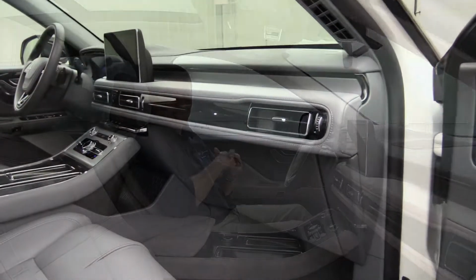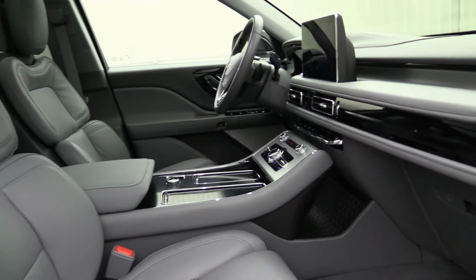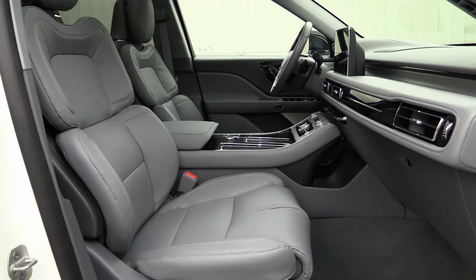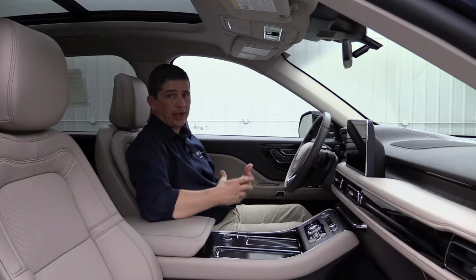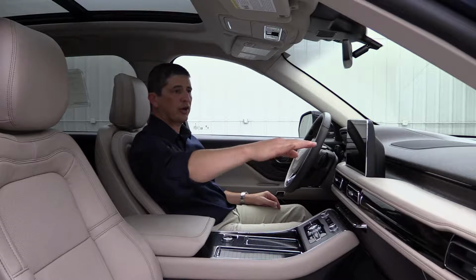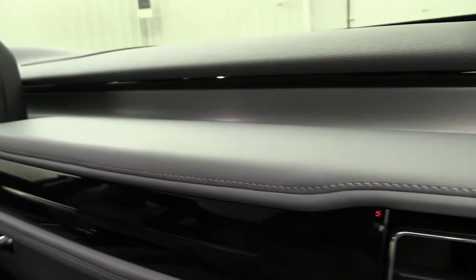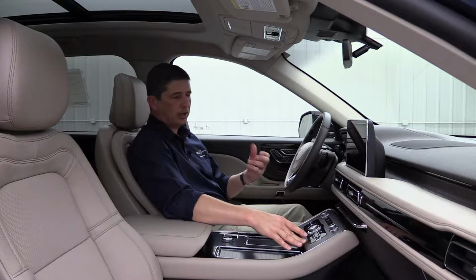You can also get a slate interior. That's your gray interior. So you have darker gray and lighter gray. So with this one, where that brown would be, the dark brown, you're going to have that darker gray interior, and then the sandstone finish would be your lighter gray interior. So that's how it's going to work with that one as well. And then the finish on the appliques across the dash and around your climate controls is going to be a linear brushed aluminum trim. So if you're wanting more of an aluminum trim, you don't like the wood trim, that would be the color interior you're going to want to go with, because it's going to have that.